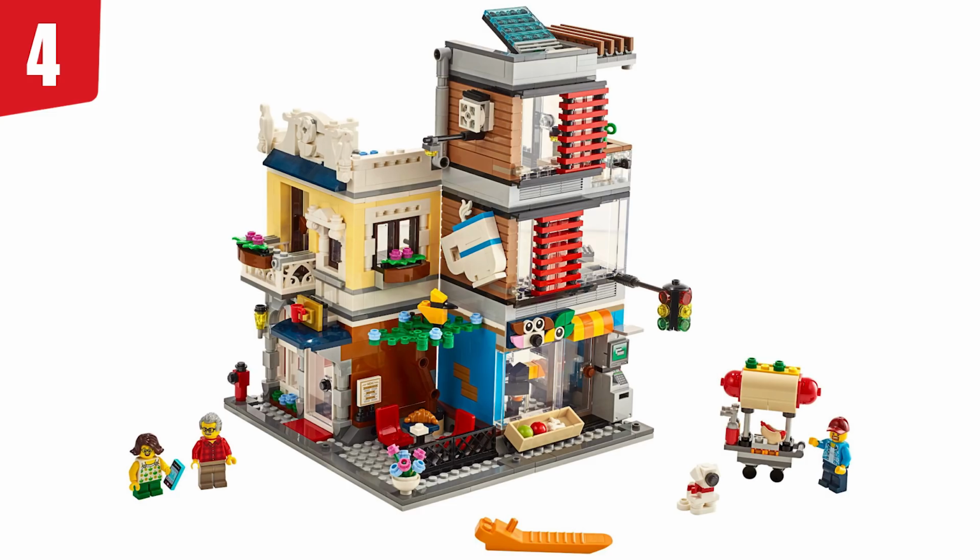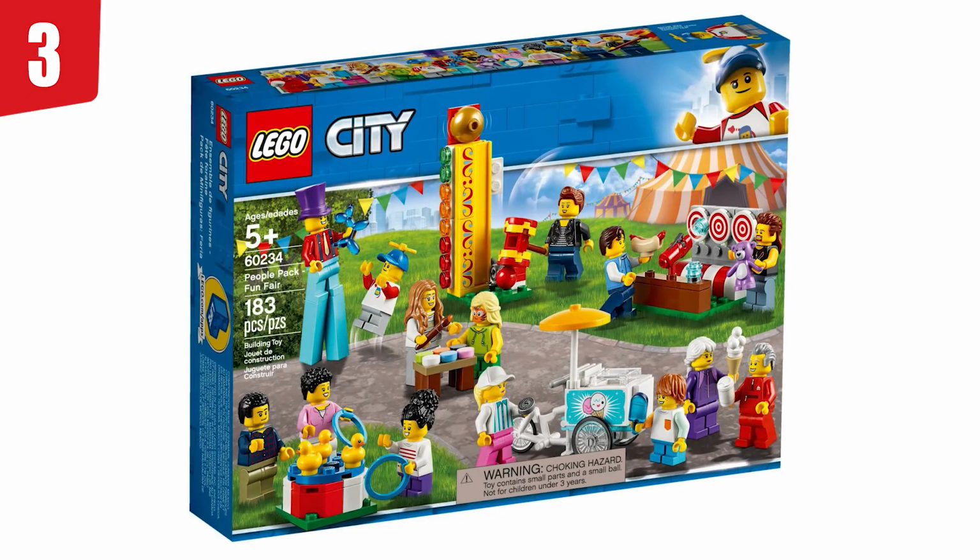Still unsure if this will be a day 1 purchase for me though, because I think that it might fall under the same umbrella as the other Creator set. Now, this is really hard. I go back and forth between the top 3 spots, but in 3rd we have something that I always get, the Fun Fair People Pack.